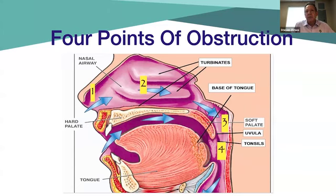We really have to look at 4 points of obstruction in order to treat people for facial pain.